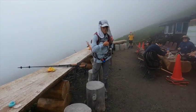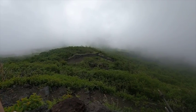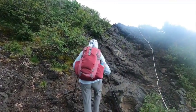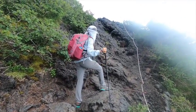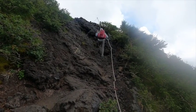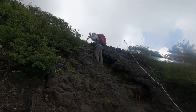Ooh. Clouds are in again. Cold again. There you go. You barely see people on the trail because it's so misty. So it just got a little steeper, a bit rockier. Down there is 6th station we just came from, and this is Sachi negotiating the rocky part of the trail.